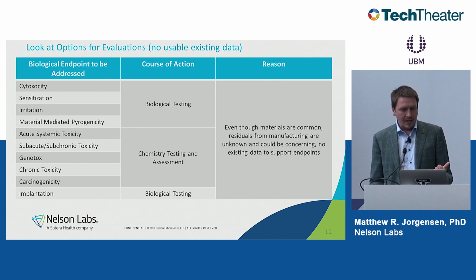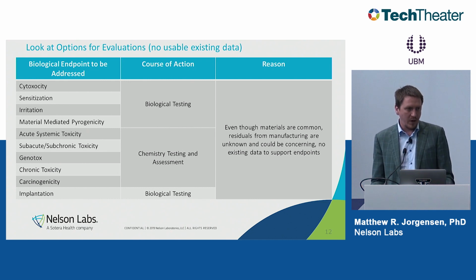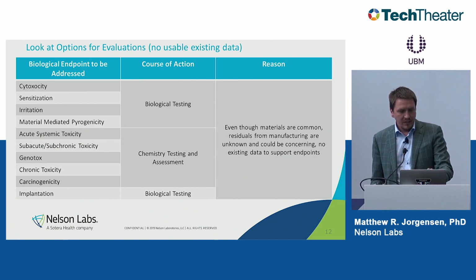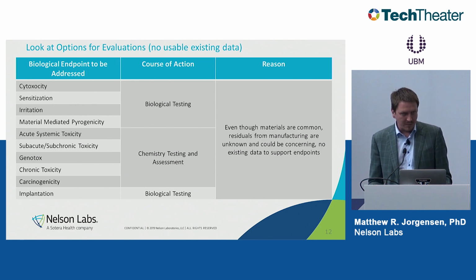So for cytotox, sensitization, irritation and MMP, the FDA has made it very clear that they're not going to take chemistry data to address those points. So it either has to be history of clinical use or more in-depth knowledge of the material to address those. So you would have to do the biological testing for those. For all the others, except for implant, you can do chemistry testing and some sort of toxicological risk assessment.